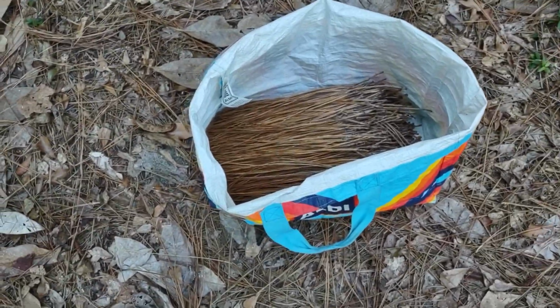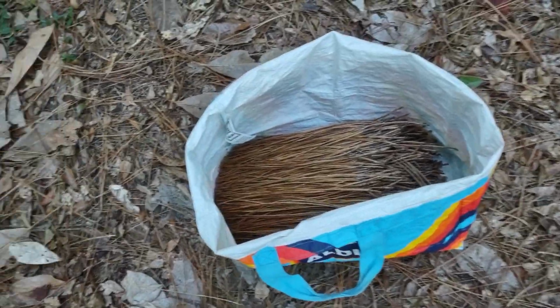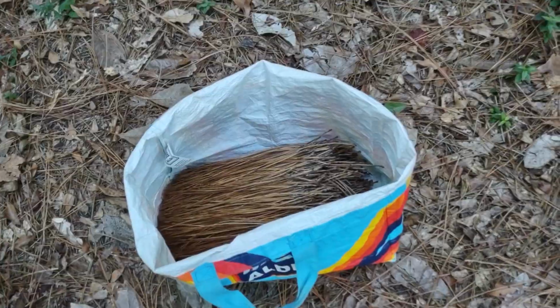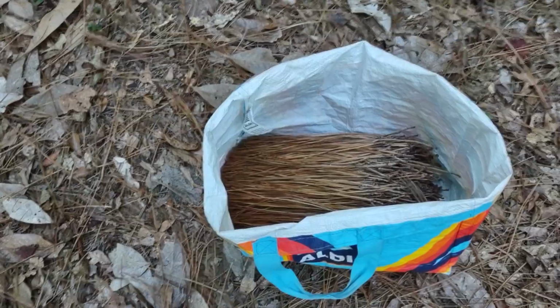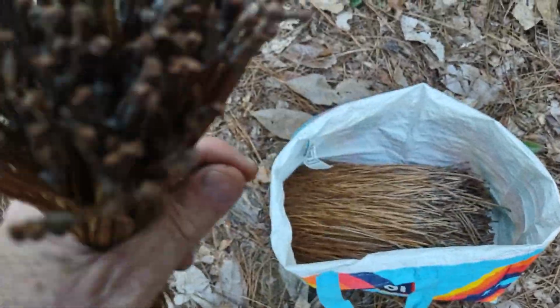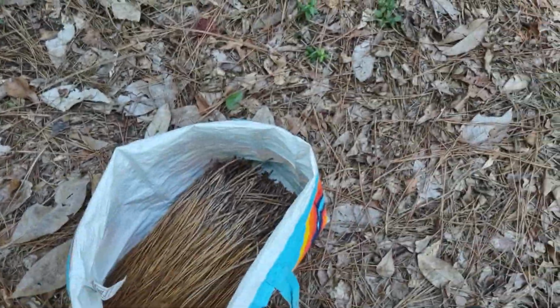Okay, today is September 1st, Labor Day weekend, Sunday. And I'm out here picking longleaf pine needles. And I got right here, approximately, what's in my hand is roughly around 2 ounces, not a lot, which is roughly just about $4.